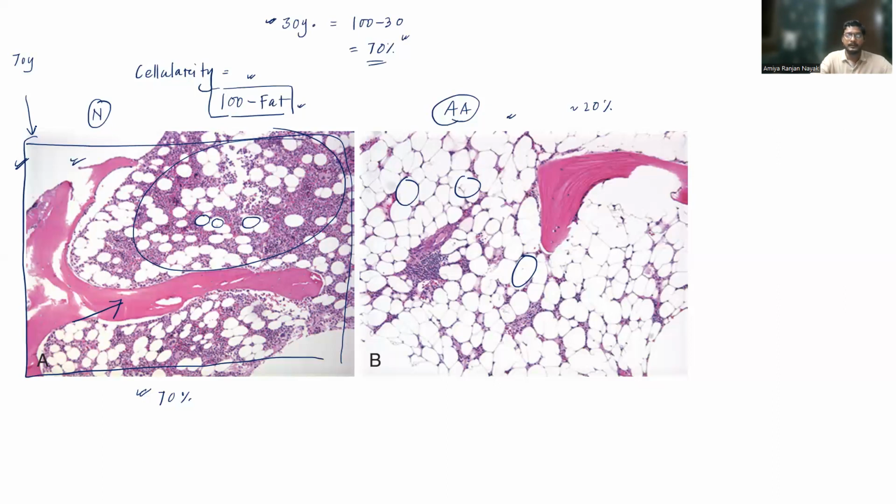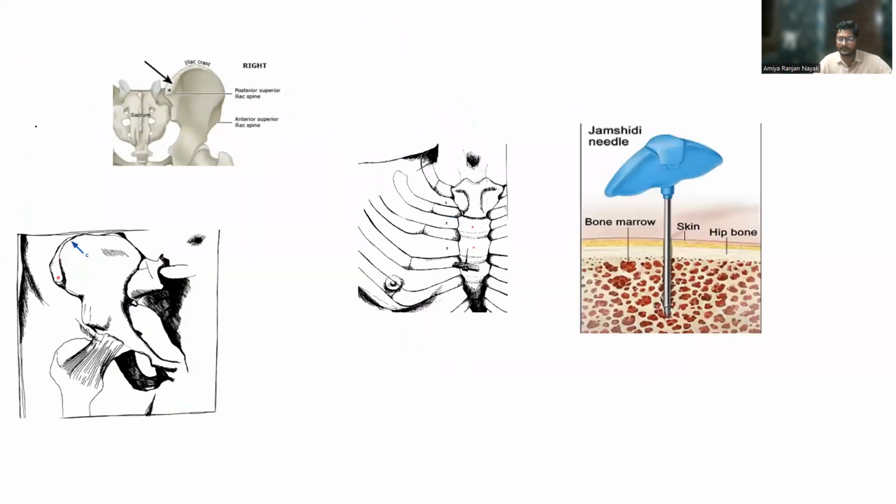Okay. So now we'll discuss what are the sites of normal bone marrow examination. The most common site that we prefer is the posterior superior iliac spine. That is the most common site in an adult that we do the bone marrow. But sometimes in obese patients, it is difficult to do the biopsy from the posterior superior iliac spine. In those cases, we can do the procedure from the anterior superior iliac spine.